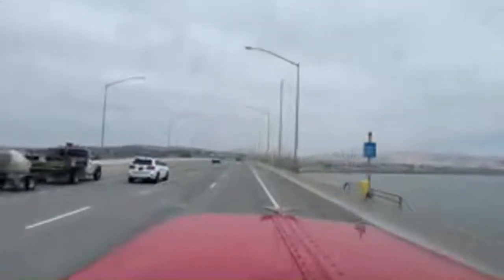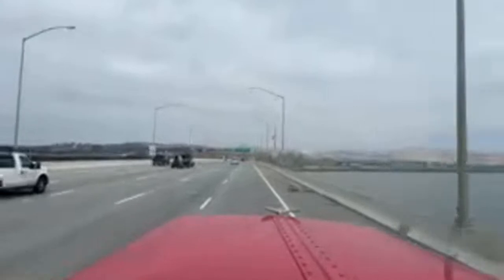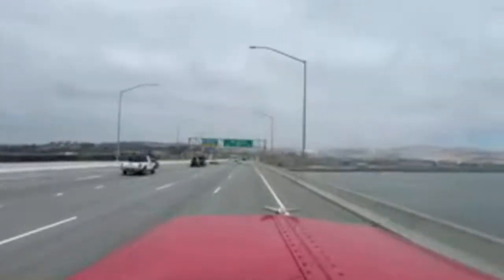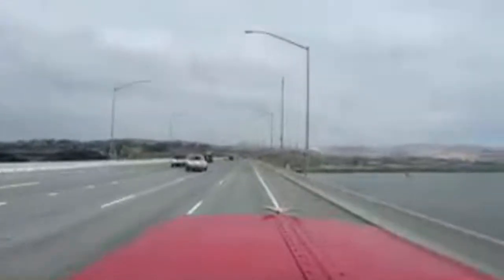So it's been, what, 8 years? No, not 8 years, about 5 years since I came south on this road. One time and one time only. So I've never, this is my very first time going north on this section. So, amazing.